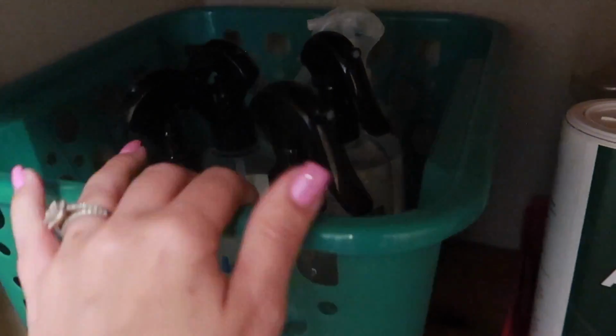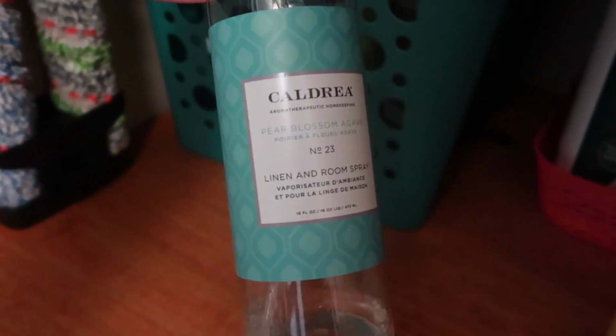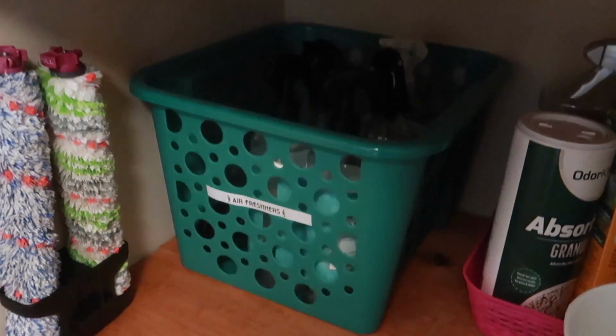And then I have air fresheners in here, so this is just like my Febreze type things, but I don't use Febreze. I use the Caldrea linen sprays. These are amazing, by the way. You can get those on Grove, by the way, and if you use Top Cashback, then you earn some cash back, which is really cool, but they're my favorite.